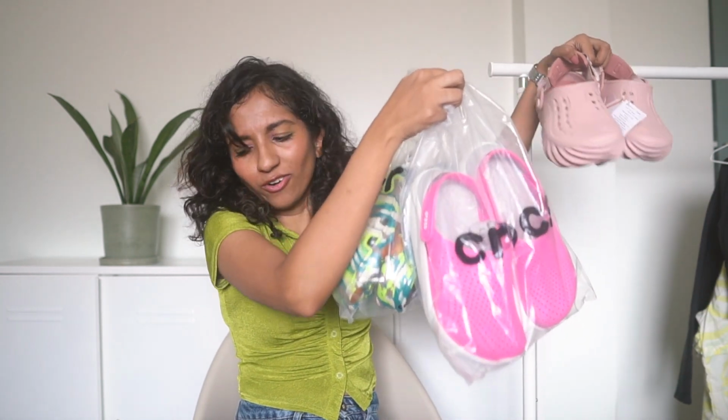Final things I have to show you all are the new footwear that I've acquired. No big surprise here, but they're literally all Crocs.